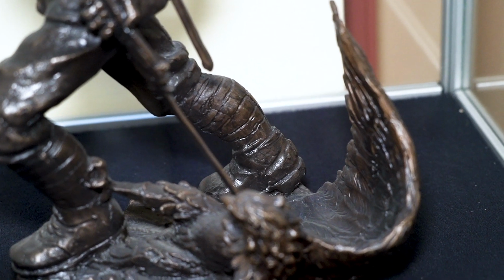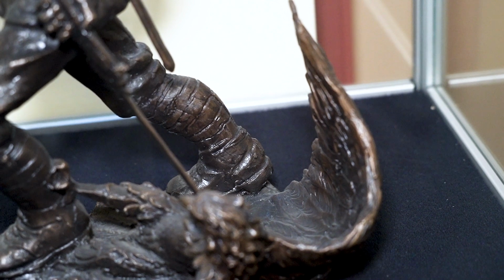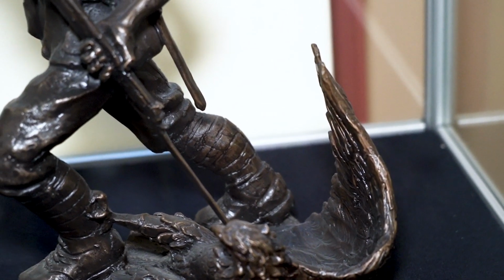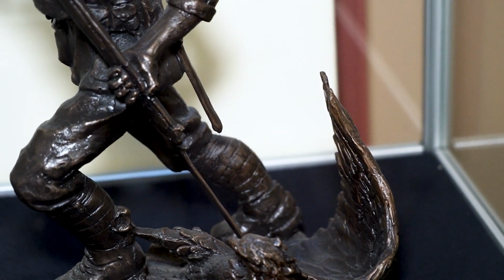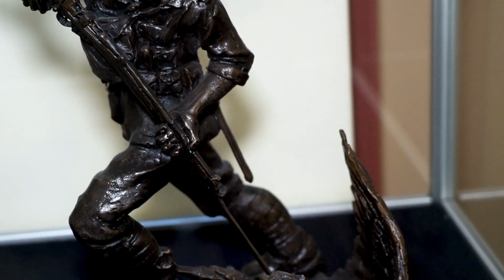The factory toolmakers made the lost wax castings for 3 of these miniatures. One has remained here, there's one in the regimental headquarters, one in the Great War Memorial Museum in Péronne in France. That's the sort of detail you can get from lost wax casting.